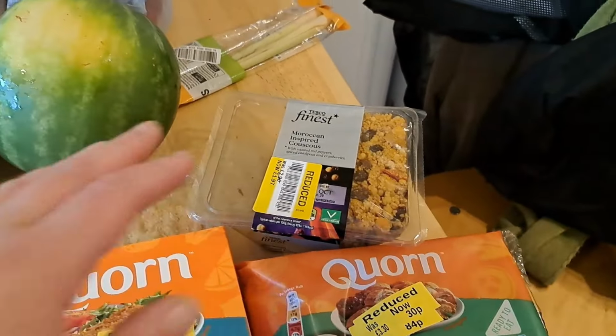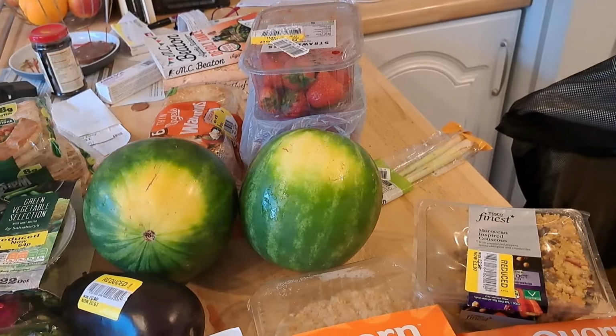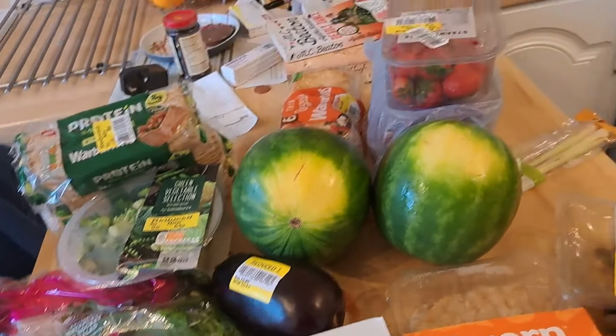That couscous is going to be my lunch for tomorrow. Like I say, the strawberries are going to go in the freezer. The spinach and watercress can just go in the fridge. It'll be fine. The vegetable selection, freezer.